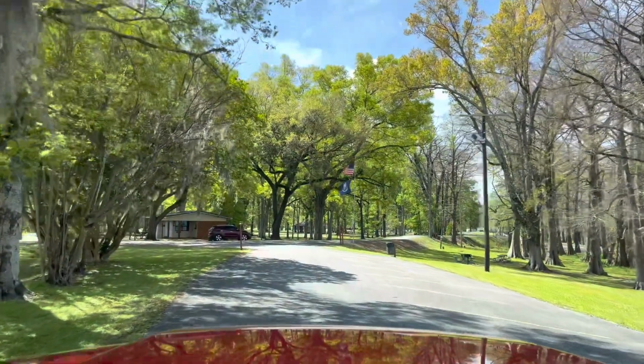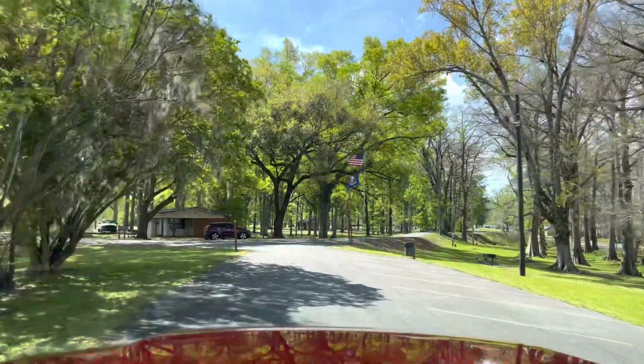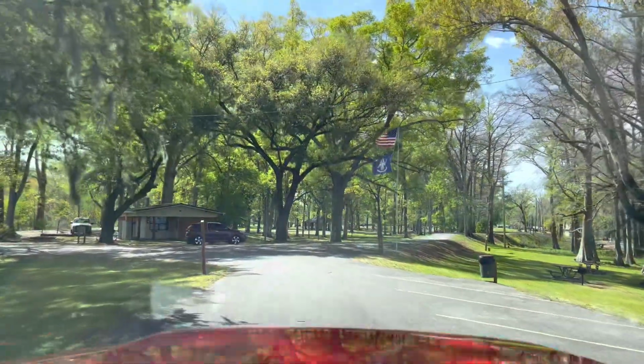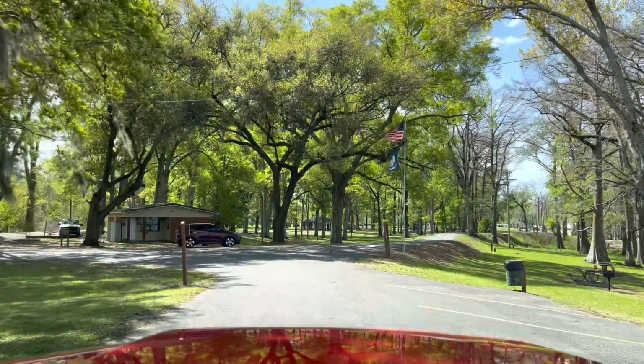Real quick, how about we just drive on down to the boat launch? Okay. We can do that little section right over there and show that off. But there's the boat rentals right there. That's right.